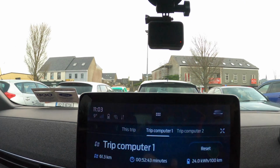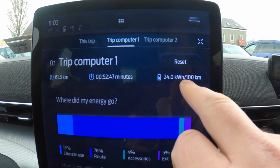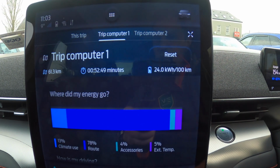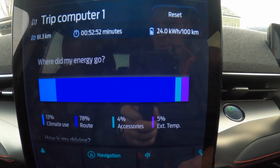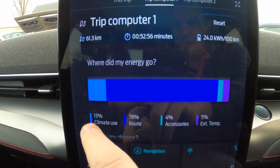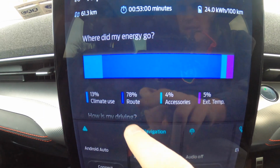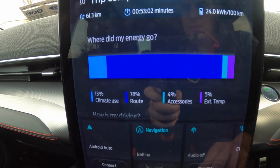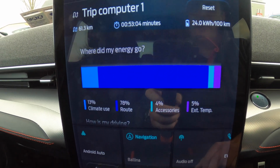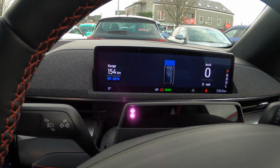Just after finishing off in Ballina, and after that section of the trip, we are done 61 kilometers. We've spent 52 minutes driving and 24 kilowatt hours per 100 kilometers. So a bit thirsty, which we kind of knew about the MACH-E anyway. Breakdown is 13% on climate, because I'm at about 19.5 degrees with the aircon on, 78% on actual getting here, 4% accessories and 5% external temperature. Range is 154 kilometers and I have 46% battery left.